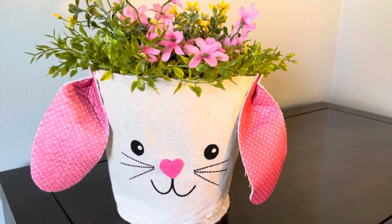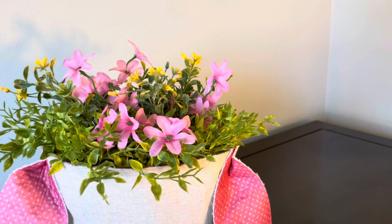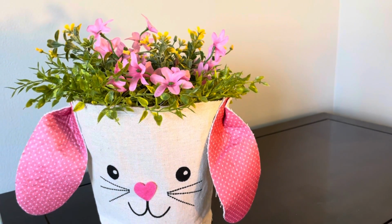And here it is on my table. I just love how this turned out, and it's a great way to use a basket in a different way than just the traditional eggs and candy.